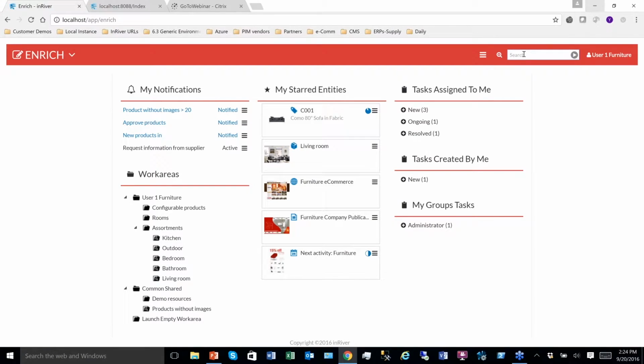I can type in any keyword in here and be able to find any data that I want, or I can go to what we call a more advanced search, where I can actually search for specific data in the system.